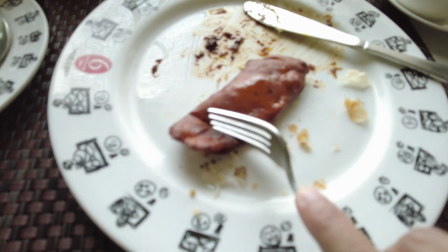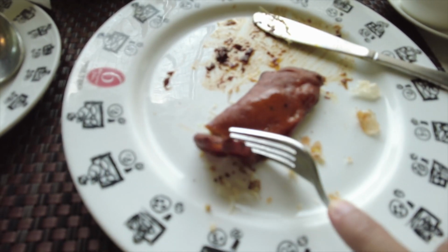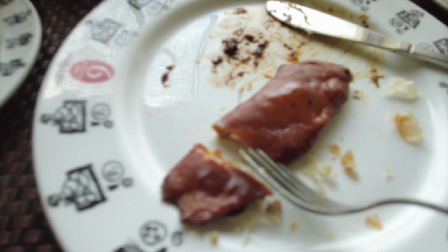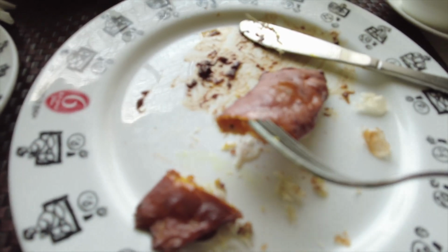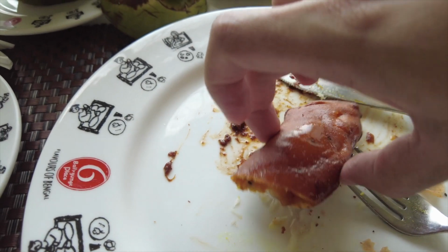There was so much on offer that we actually completely forgot about the fried eggplant. So just want to give my quick opinion about the eggplant as well. It's been staying on the table for quite some time, but I'm just going to zoom in and show you what's inside. Hold on, I'm going to hold it in my hand.